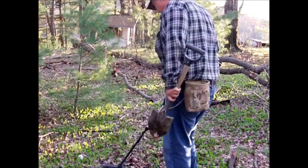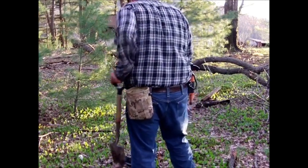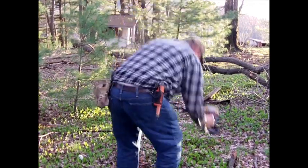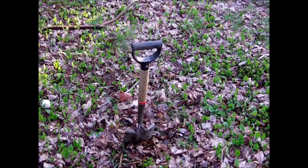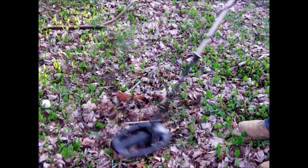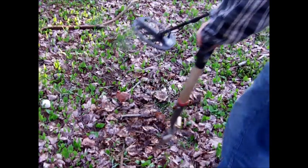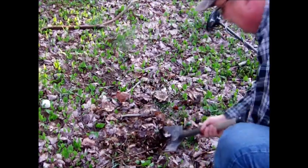Got another one here, but it appears to bounce around quite a bit. I'm gonna think that's gonna be just trash. Let's mark it. Bring you guys up here to watch. Hey, have another nice little target. It's high 60s, real scratchy, 60s and low 70s. Says it's a shallow target also, but it's so rocky here, nothing can really seem to sink real deep. So let's just see what we have here.